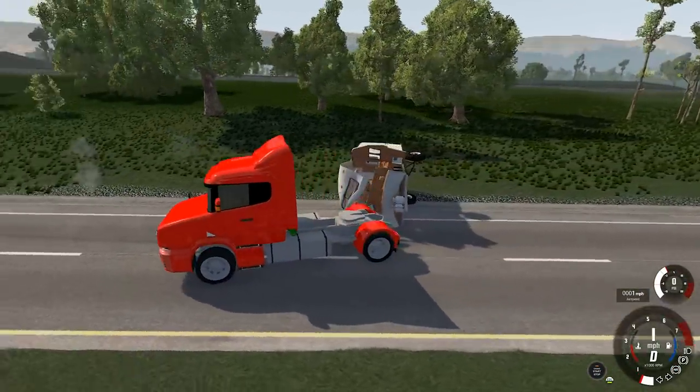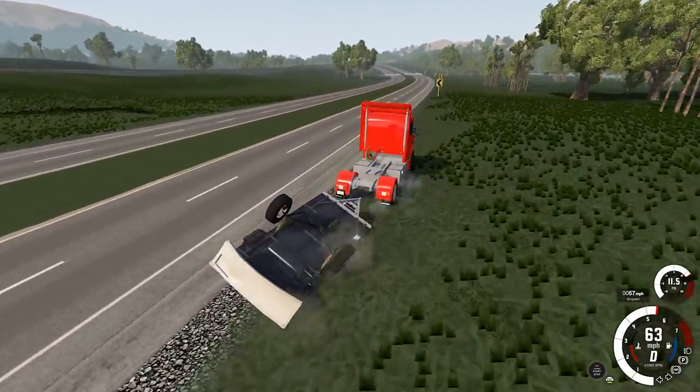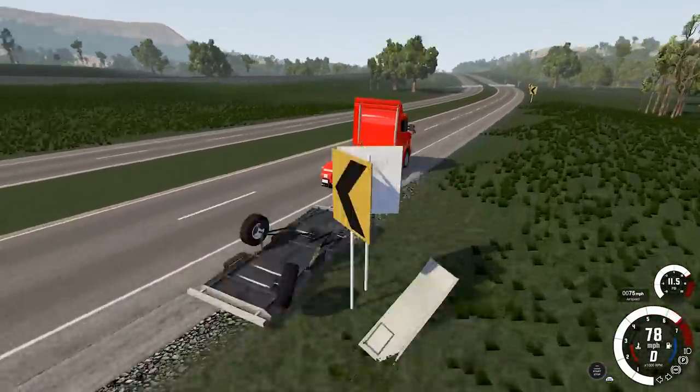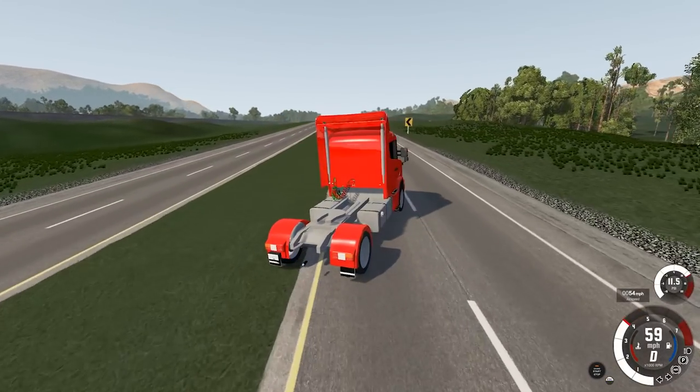Okay, something went very wrong. Okay, there we go. Get back on the wheels. Nope, now you're totally upside down. Okay, now you've lost a wheel. All right, well, that went well.